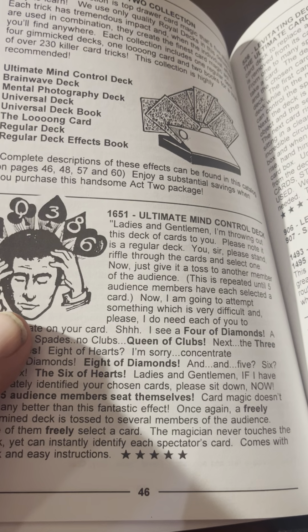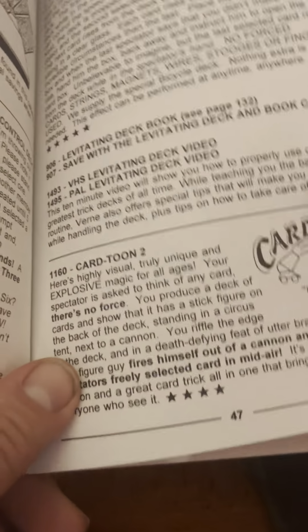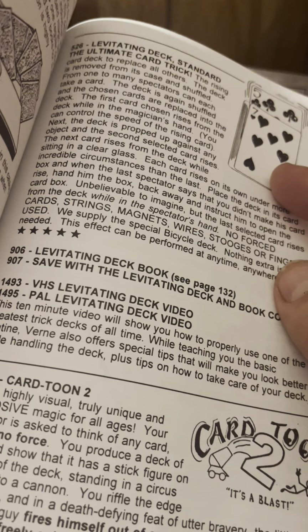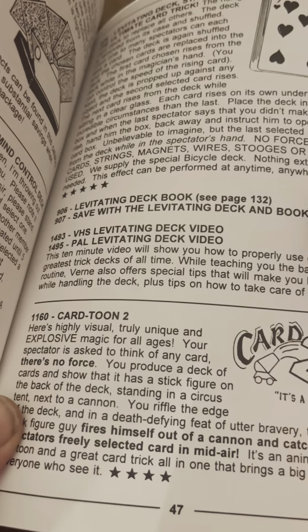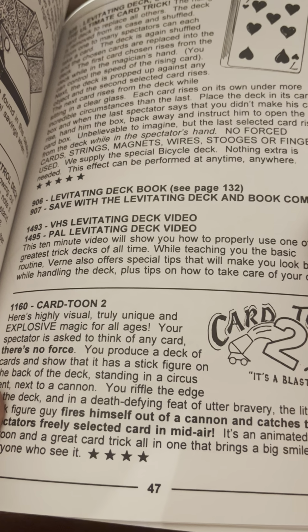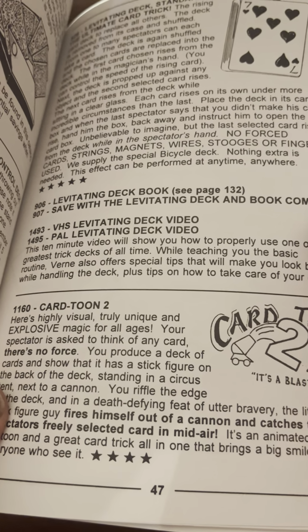You toss a deck out, rubber banded, and people just take a quick peek in there, and you're able to tell them what card they picked. The levitating deck there. Person picks a card, puts it back in the deck, and it'll rise out. Card Tune 2. It's a card trick with a flip book. I want to get these on YouTube. I got a couple versions of this. I want to get them on YouTube, but it's really hard to get the right angle for the camera.